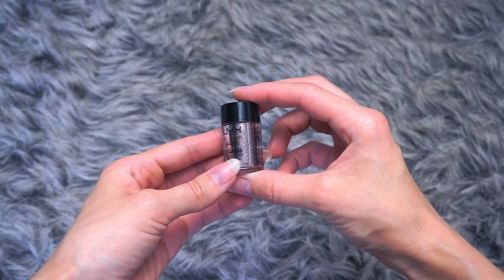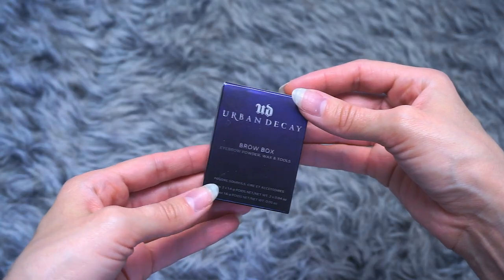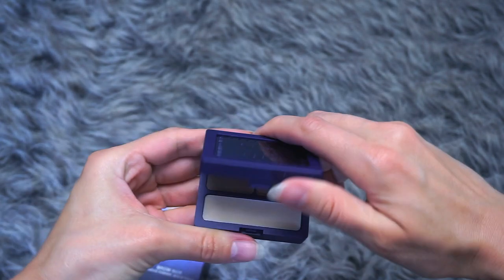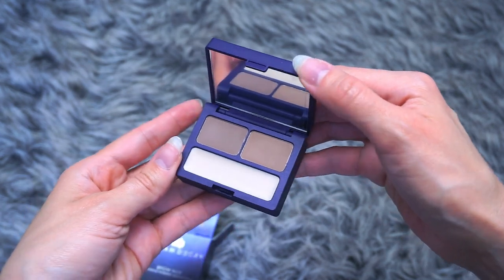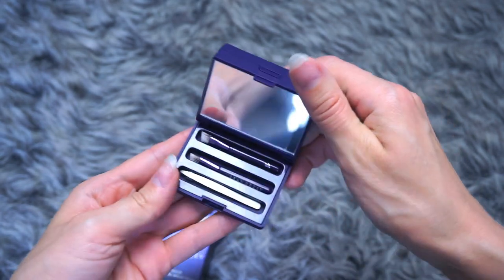Then I bought this NYX Glitter Brilliant Face and Body Glitter, which looks like this. I never did any makeup with glitter, like literally loose glitter. I am so excited to try this out. Then I have the Urban Decay Brow Box. I paid, I think, $9. Yes, I paid $9. And this is how it looks. The second part comes with the brushes. Actually, you get 2 brushes and 1 tweezer. And here you have the brow box, where you do your brows. I am so excited to try this out.